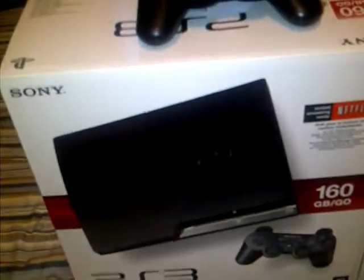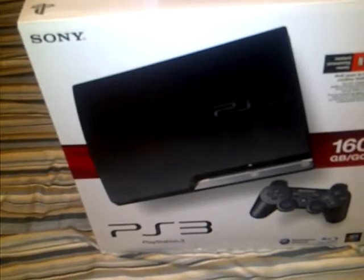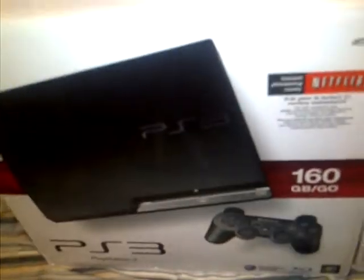And this is the newer, smaller PlayStation 3, which they decided to take out backwards compatibility, and this is the 160 gig, which I purchased for $299.